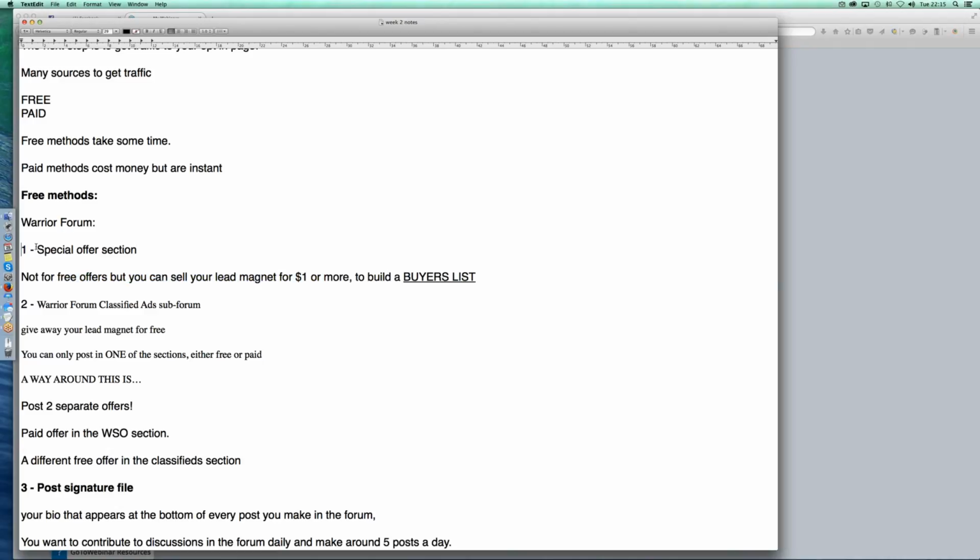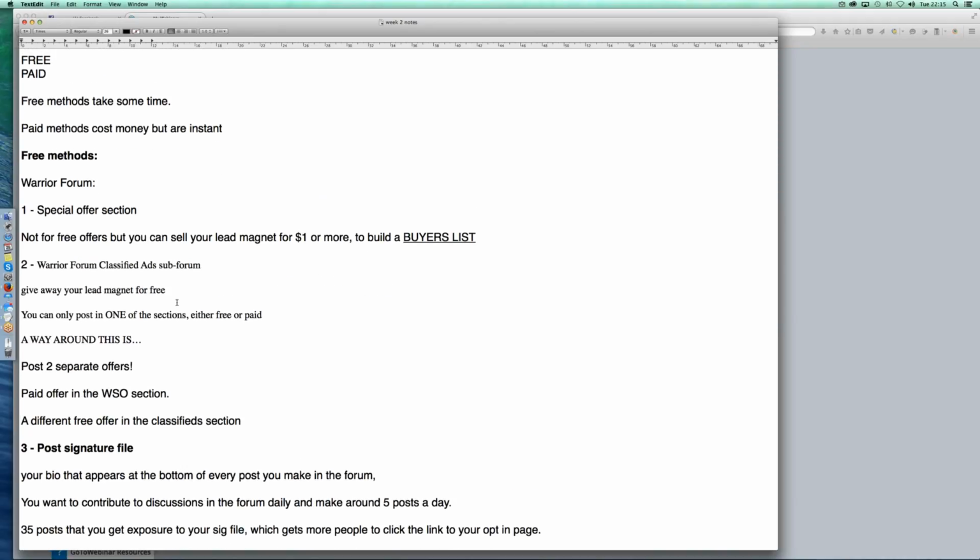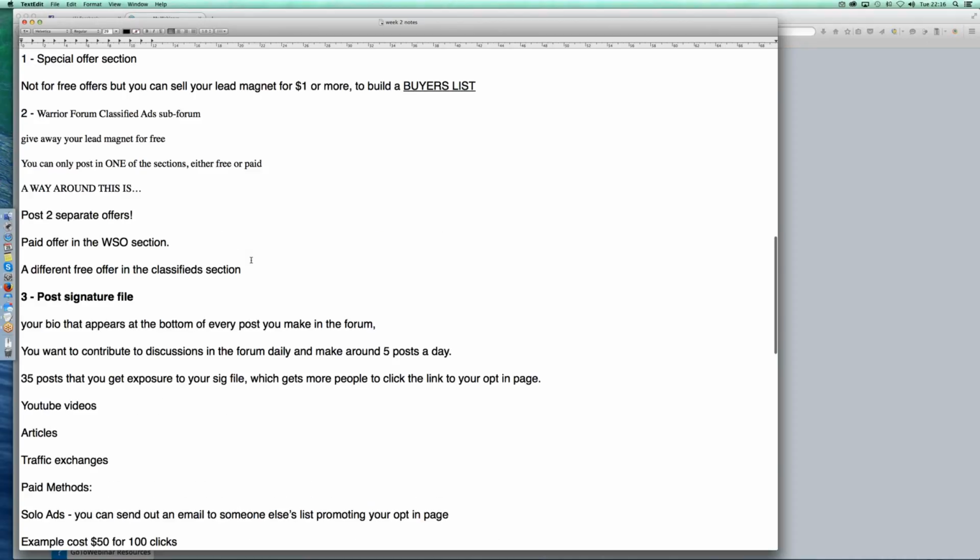One of the good ways to build a buyers list before you launch, before that product launch, is by giving away a lead magnet for $1. Because in the Warrior Special Offer section, you can't give away stuff for free anymore. You have to go to the sub forum. So I mentioned giving away something for free in the classifieds ad section, and then selling something for $1 in the special offer section, both on the same subject but different kinds of offers, because you can't be giving away something for free and then charging for it in the other section of the forum, because that won't be allowed.